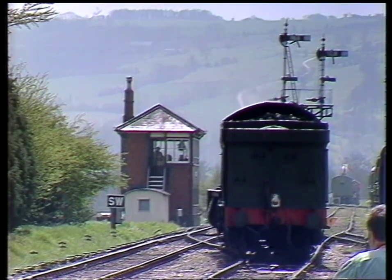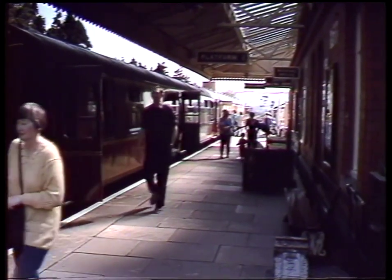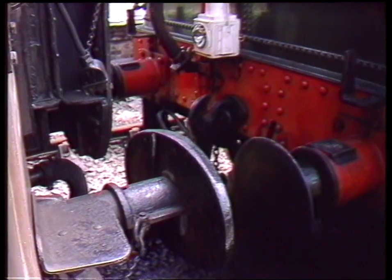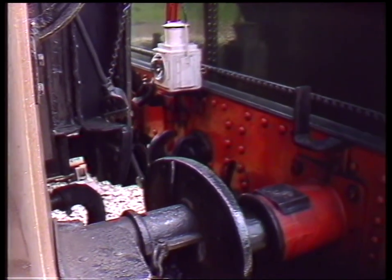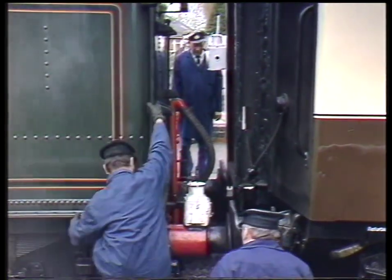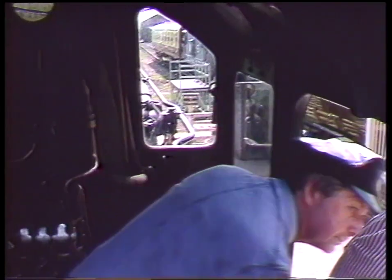The preserved railway is now 6 miles long, and there are ambitious plans to restore the entire line between Cheltenham and Stratford. Having made up a train, Dumbleton Hall prepares to depart.